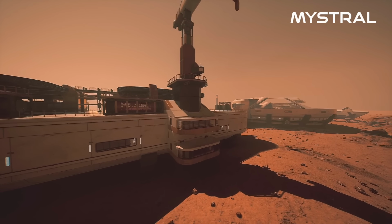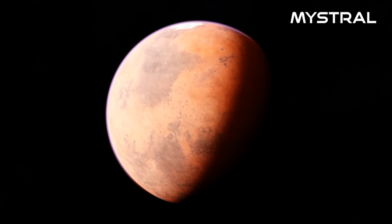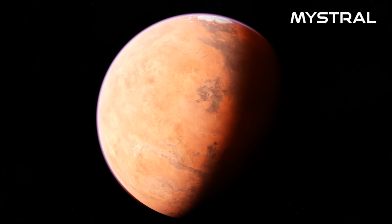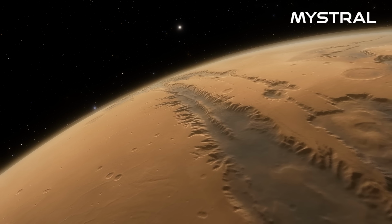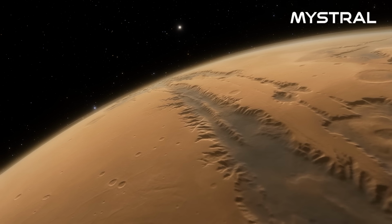And if life did emerge, could it have survived underground as the surface dried up? Microbial life on Earth is incredibly resilient. It exists in deep subsurface environments, in permanently frozen permafrost, in hyper-arid deserts. If Mars had life, it's plausible that some of it found ways to persist in underground refuges.